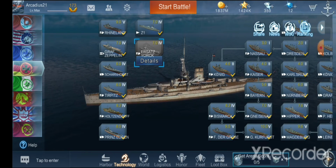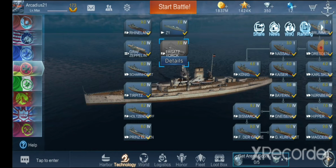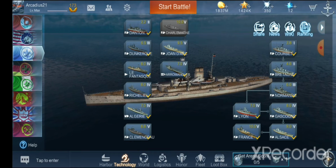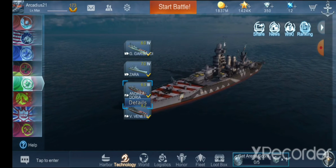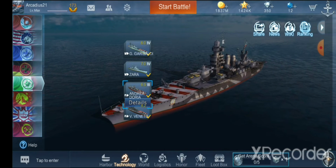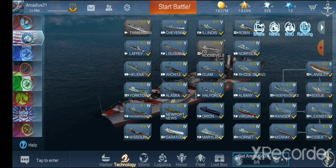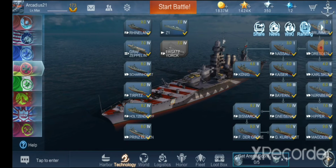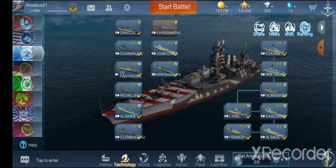Now, also, remember, you can purchase her for gems afterwards. So as a 7.0 matchmaking battleship, I guess the two closest gem battleships would be the French Dunkirk and the Italian Andrea Doria. Both of these are really, really good ships. They do only have 13-inch guns, so yes, Ersatz Yorck does have an advantage there in terms of bigger gun caliber. But even then, Dunkirk is amazing.